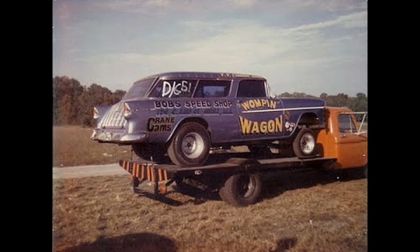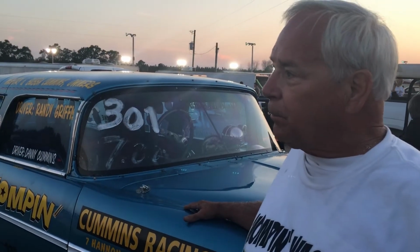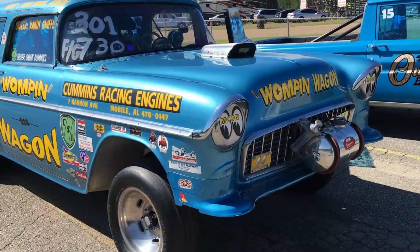I called Bubba and asked him, why don't you let me restore the car in Danny's memory? He thought for me. He said, I think that'd be nice. And I rounded up about 60 people who went to high school with Bubba's friends, went to races with us, and they all gave me just whatever money you want.